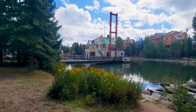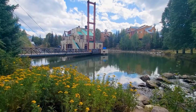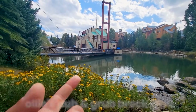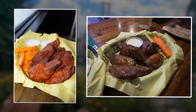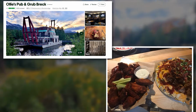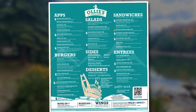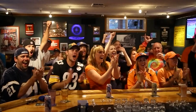But I want to show you this beautiful dredge. Now, this is an old mining dredge from back in the mining days. It's now been converted to commercial use. So right now, Ollie's is there, which has the best chicken wings in all of Summit County, hands down. Those garlic parm wings are ridiculous. And just the dry rub. Yeah, the dry rub wings too. And it's kind of a sports bar, so you can go and watch sports. One of our favorite spots to hang out, especially during football, basketball, hockey season.